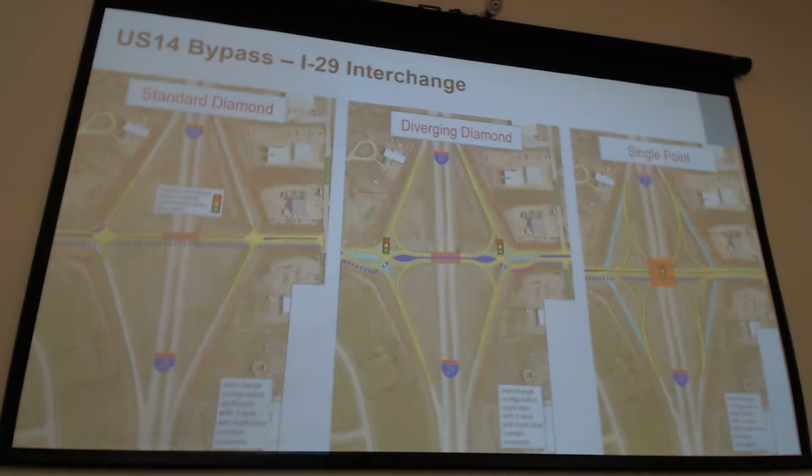So then a few different configurations here to walk through. The first one is a standard diamond configuration. You can see with the orange that represents a reconstructed bridge. In this instance, about 3 lanes wide, it allows for left turn lanes between the 2 ramp terminal intersections. So from an operations and safety perspective, certainly a benefit there.